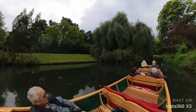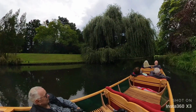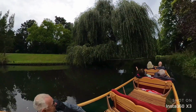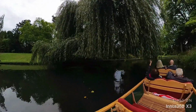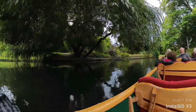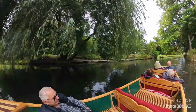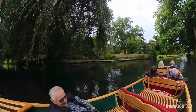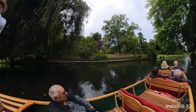This tree is very, very popular for wedding proposals as well. If we ever have a wedding proposal on our boats, it tends to be underneath this tree. I've had 3 wedding proposals on my boats. It's actually quite nice. A lot of the time we know that they're going to do it, so we just have to pretend that we don't know. Good time to park. Not bad, eh? While the weather holds, it should be nice.